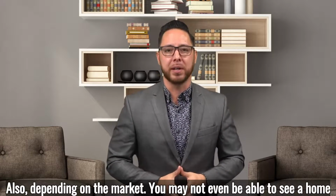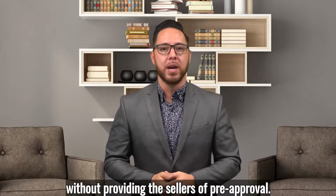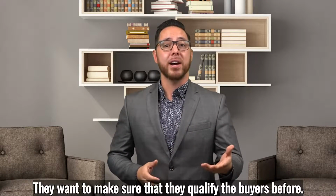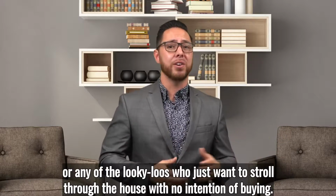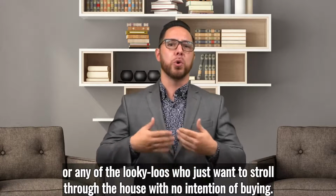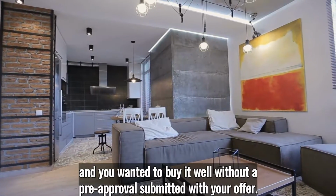Also, depending on the market, you may not even be able to see a home without providing the sellers a pre-approval. They want to make sure that they qualify the buyers before they just let them inside their house, to avoid anybody that's unqualified or any of the looky-loos who just want to stroll through the house with no intention of buying.